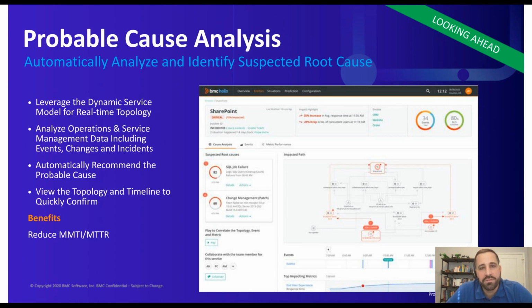And another big factor is time. The issue that happened first, a lot of times, is an indicator of what most likely is the probable cause. So you can also see a little window that shows you a timeline view of what was the first thing, the first indicator to occur. And in addition to that, being able to play back what the topology looked like as time was progressing gives you some more insight into what most likely is the root cause.